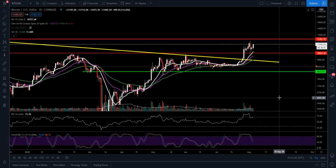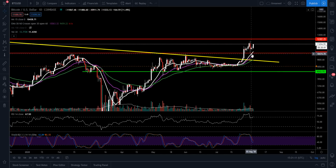Remember, you break through resistance, you want to turn it into support, and you want to see that stair step pattern. That's what you're looking for. But this 15, this 30, and this 60, we're up above all of those right now. I still have my downside alert at $9,000 because if we start breaking down through that, things could get ugly pretty fast.